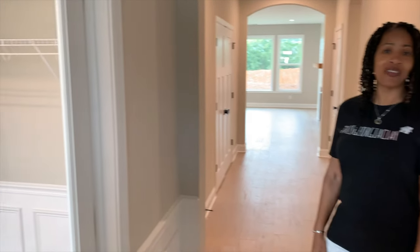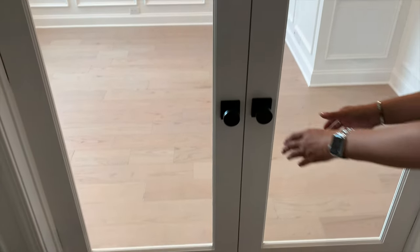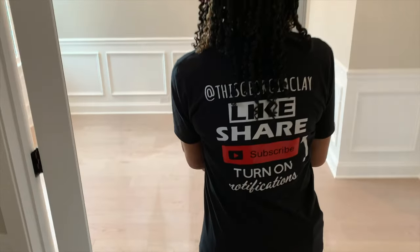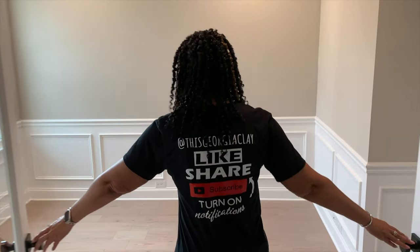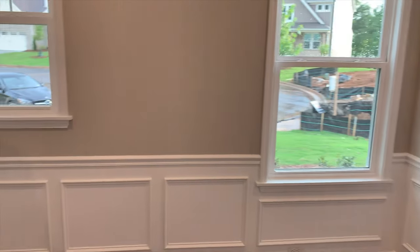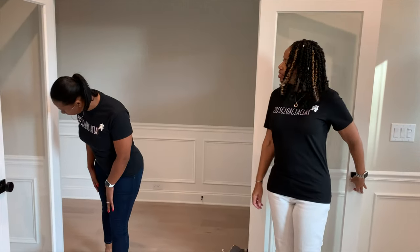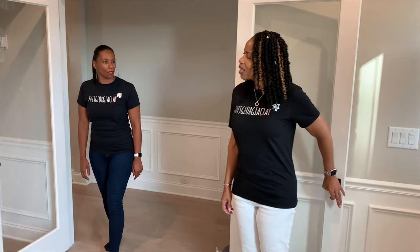You're probably familiar from all the other previous videos, but just to show you my new home office, glass double door entry. Time to get to work. Looks so good, it's beautiful. And all the walls are agreeable gray. And then I have, is it the alabaster white? I'm not sure what it's called.